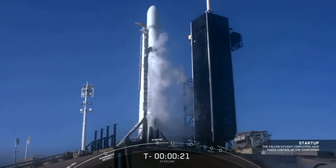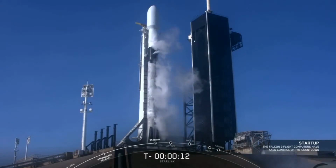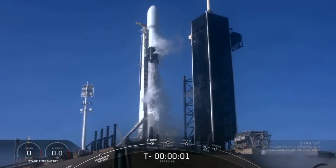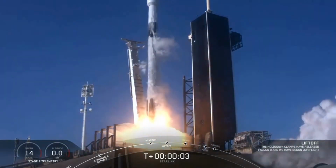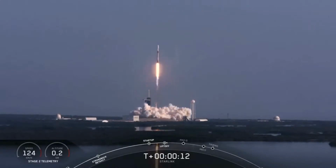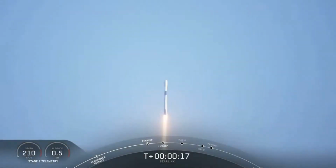Let's listen in to the final countdown and watch as Falcon 9 takes our Starlink satellites to orbit. Stage 1 tanks pressing for flight. T-minus 15 seconds. 10, 9, 8, 7, 6, 5, 4, 3, 2, 1, 0. Ignition and liftoff. Vehicle's pitching downrange. M1D performance is nominal.